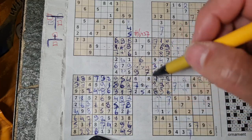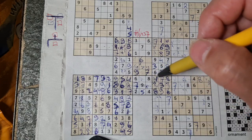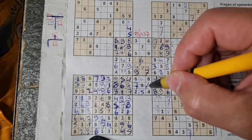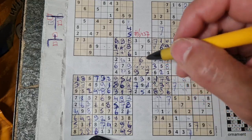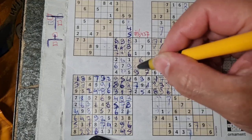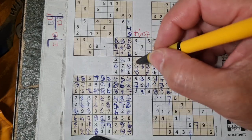Two missing numbers in this big square for numbers. 1 is missing, the 2 and the 3 is missing. 1 and 3, 1 and 3. We have a 1 in this row, no 1 there. 1 should be here, and a 3 goes there. 1 and a 2, we have a 1 now in this column, no 1 there. 1 should be here, and a 2 goes there. 1 box left in this row for number 1 and 2, 3 to 4 is missing.